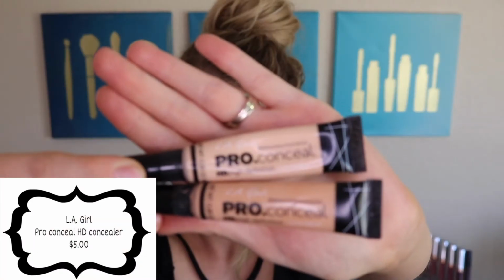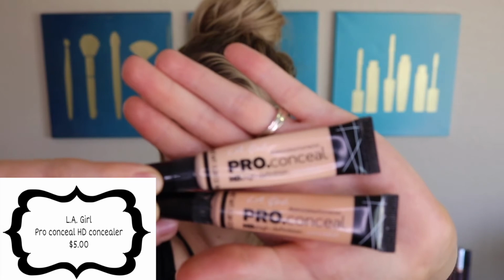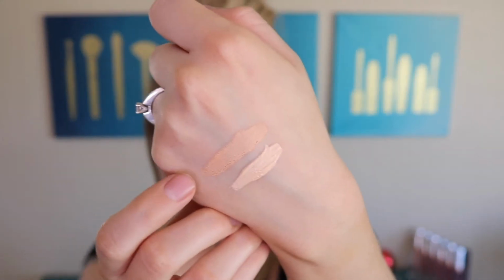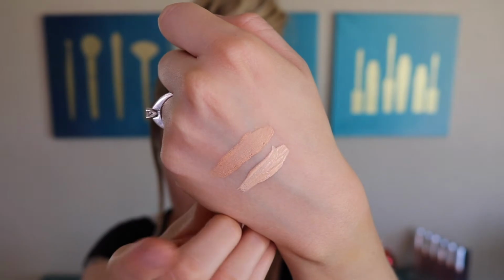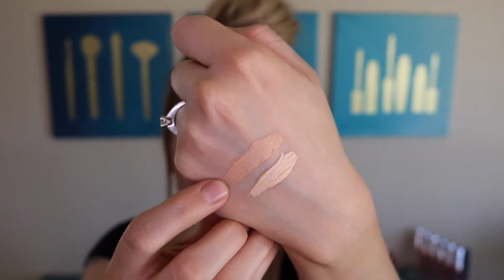I then have 2 different shades of the LA Girl Pro Conceal HD Concealer. I have the shade Light Ivory and Porcelain. At first, I picked up a Light Ivory off of Amazon, and I was thinking it was going to work out online. It looks a lot lighter than what it is. And I want to show you guys that Light Ivory was right here, Porcelain is right there, and Light Ivory was way too dark for me.